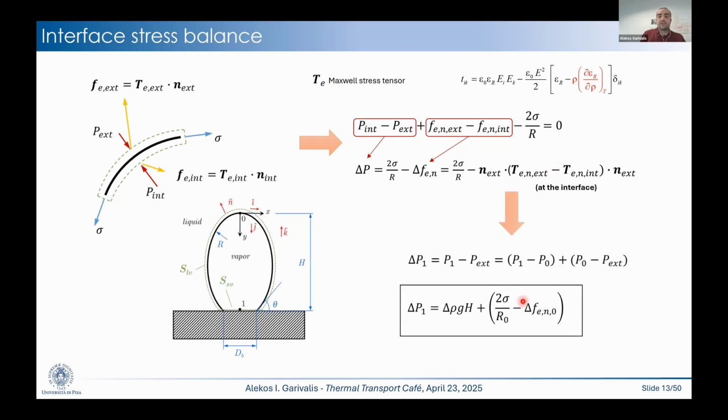So in general, I should add the hydrostatic head here. This term with the gravity acceleration is the difference between point 0, at which I perform the interface balance, and point number 1 here at the base of the bubble. But since gravity is negligible on the International Space Station, this term is not here in these conditions.